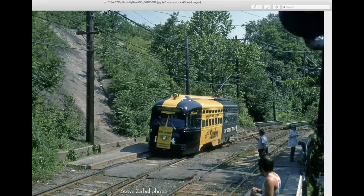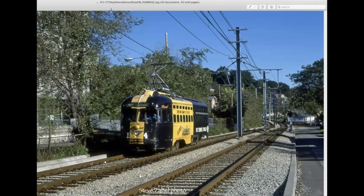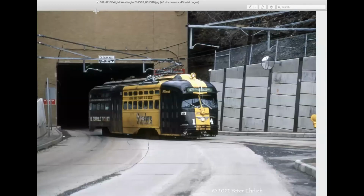This shot is at McNally on over Brookline. This is approaching St. Anne's School on the rebuilt Drake Line, South Hills Village, coming out of the Mount Washington Tunnel. This is my shot.